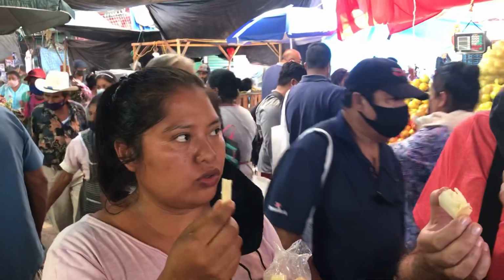When done, this one, you throw away. Just throw it. So it's quite fibrous, but it's sweet. It does taste of sugar. Is it refreshing or? Don't eat too much. Why? What happens if you eat too much?